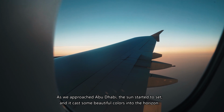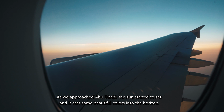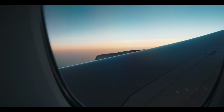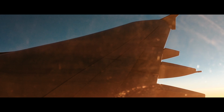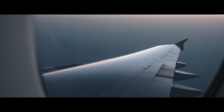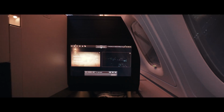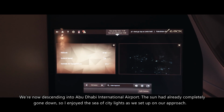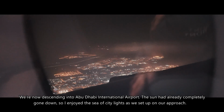As we approached Abu Dhabi, the sun started to set and it cast some beautiful colors into the horizon. We're now descending into Abu Dhabi International Airport. The sun had already completely gone down, so I enjoyed the sea of city lights as we set up on our approach.